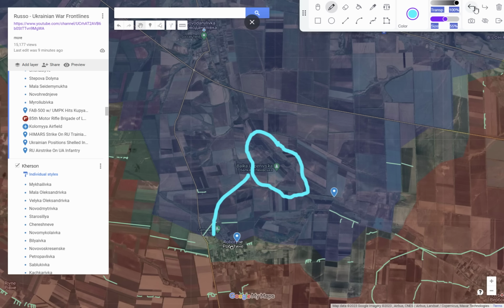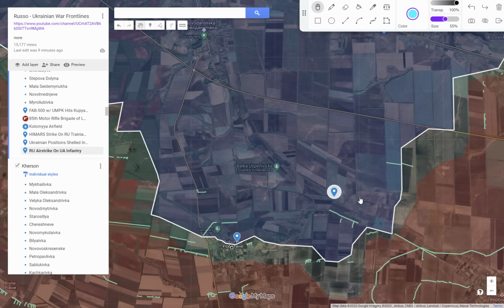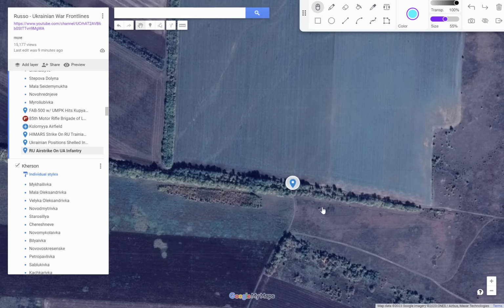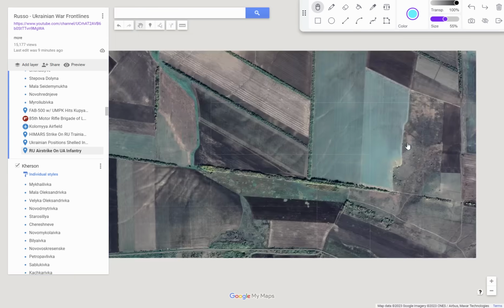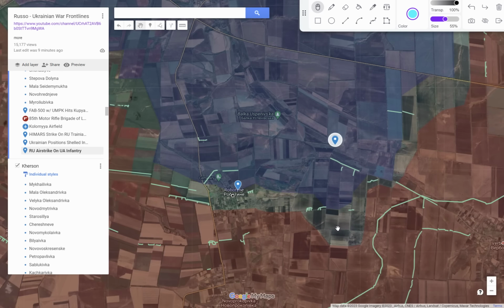I have a geolocated video over here. I'll click on it. You can see the Russian airstrike on Ukrainian infantry. The Ukrainians were marching in, I think it was a dozen troops, towards the contact line, and they set up positions in a trench. And once they all entered the trench, that's when the Russians launched the airstrike, and that would increase the lethality of such a strike. And so that's just sort of a microcosm of what's been going on over the past few hours with these constant Russian strikes.